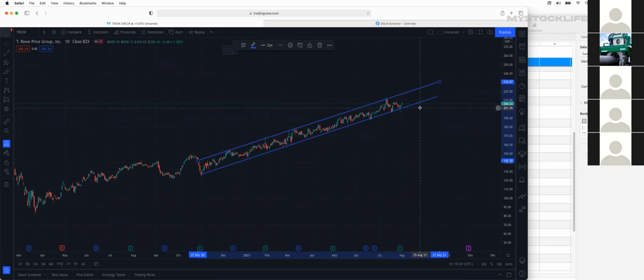So play that balance here above 200, play spreads, and as soon as this breaks this level, 208, 220 is next on this stock. So you can just continue playing this channel until it breaks it. When it breaks it, you can buy puts.